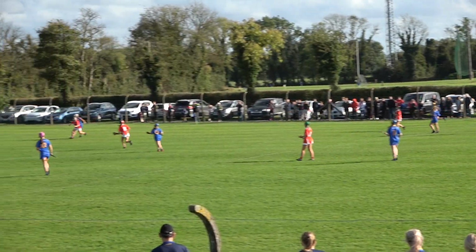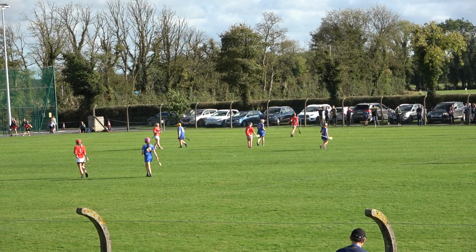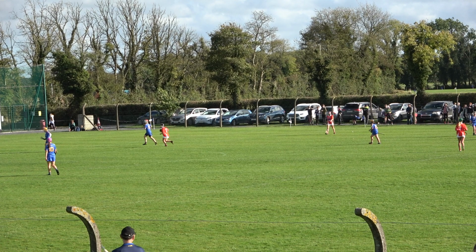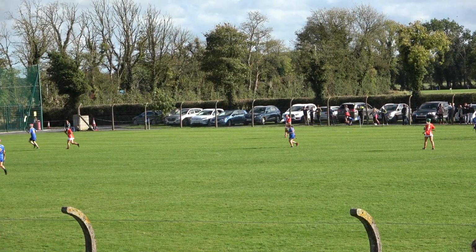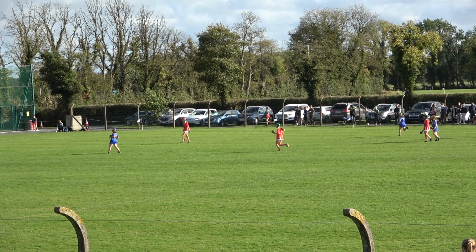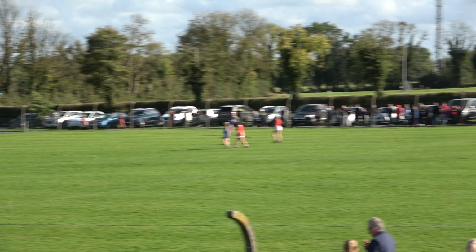They have another free coming if they don't get anything from this. Ball in towards the square. They will have the free. Stacey went in, or Alex went in and won the ball there, but it will be the free. So it's 1-13 for Trim, 2-1 for Ratoath. The lead is cut to 9 points.